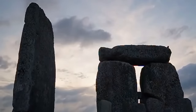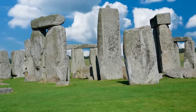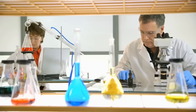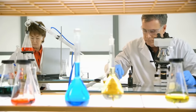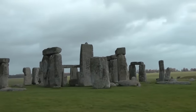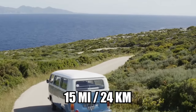The tallest among them measure as much as 30 feet tall and weigh over 25 tons. After intensive X-ray fluorescence spectrometry and chemical signatures and all kinds of stuff involving modern technology, it turns out that nearly all the monument's massive stones came from Westwoods in Wiltshire, which is about 15 miles from the site.